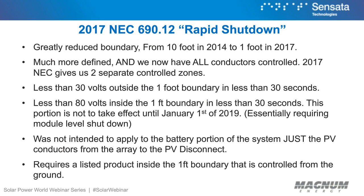So we'll go into 2017 a little bit. 2017 rapid shutdown is massively better defined. It's gone from, I think, 4 sentences to maybe a couple hundred sentences. So again, I don't want to read the whole code book to you. What I really want to do is explain what changed between 2014 and 2017 that's going to affect you on a day-to-day basis.